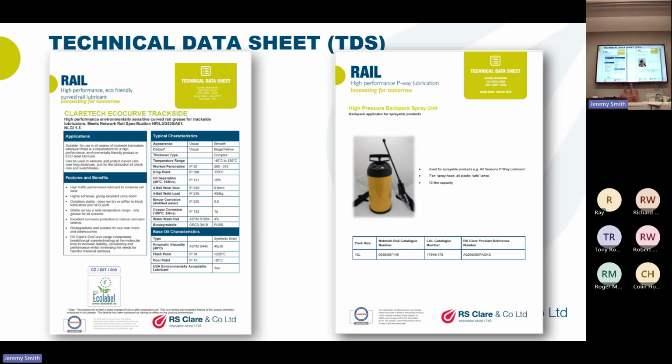And then this is just a backpack sprayer. So this is something that you use to apply lubricants to switch plates or maybe switch blades or anything like that if you want to apply it to. Also, something that I just want you to remember is that you'll see there's an NLGI number 1.5 there at the top. Just remember that, because we'll reference this a little bit later, why there's an NLGI 1.5 consistency in there.